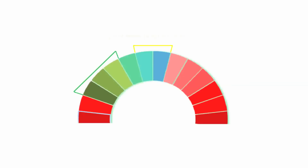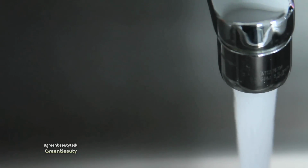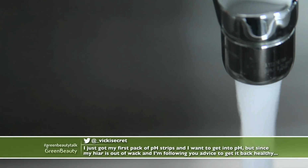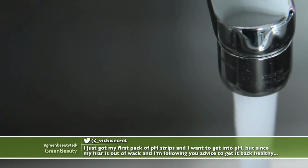Using products whose pH is within this range will always keep your cuticles flat and prevent them from lifting. As you can see, the pH of water is around 7, which is not within this range, and in some areas your water could be hard, or in other words alkaline, and have a pH level of about 8 or 9. Water is great and it hydrates, but it does slightly lift your cuticles. That is one of the reasons why it's so important to pre-poo your hair before washing. If you missed a video about pre-poo methods, click on this link.